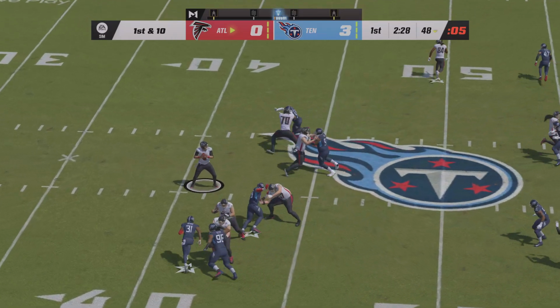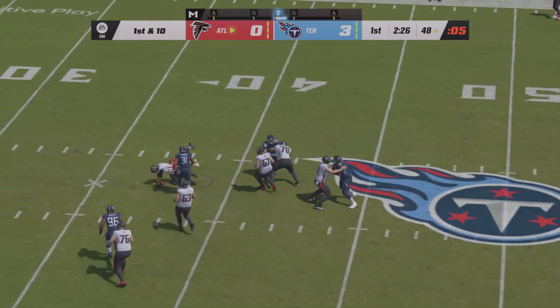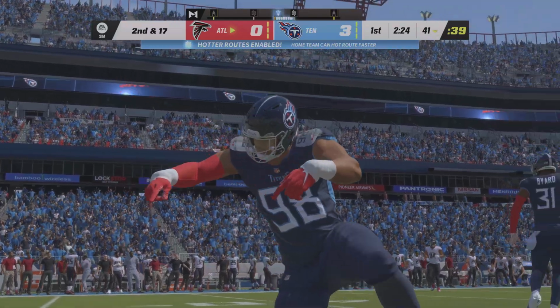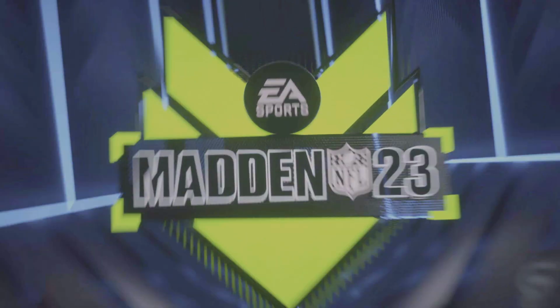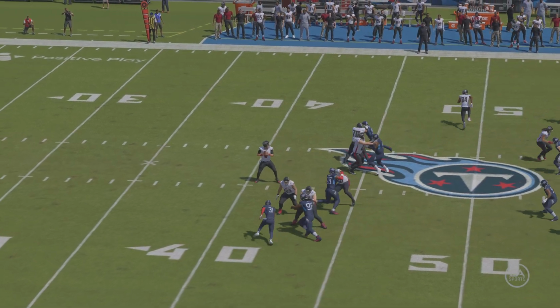They'll look to throw now on 1st down. Pressure comes, and the Titans are able to bring him down. It's Jeffrey Simmons that time who got in to record the sack.